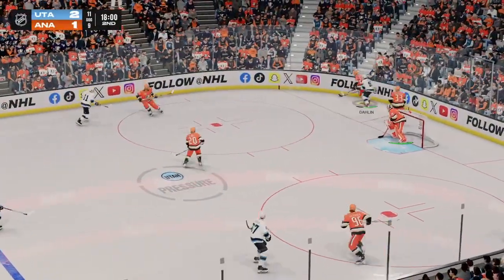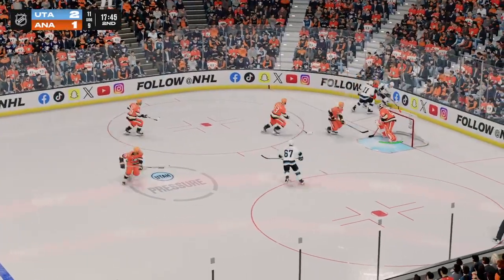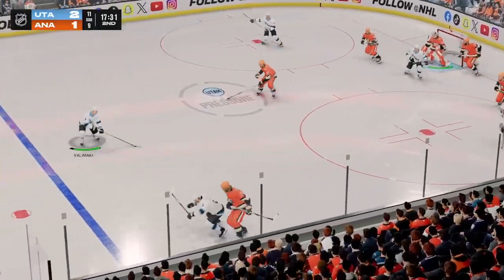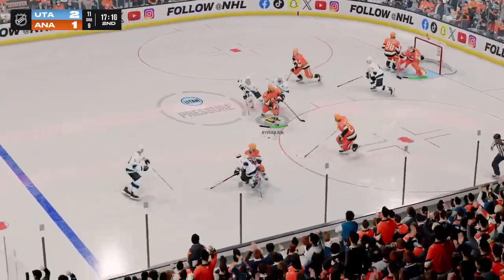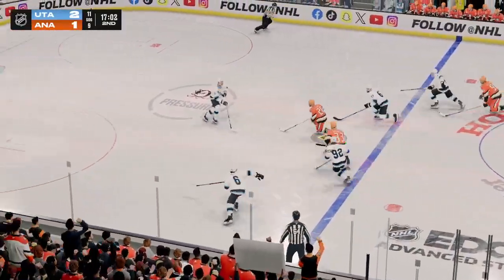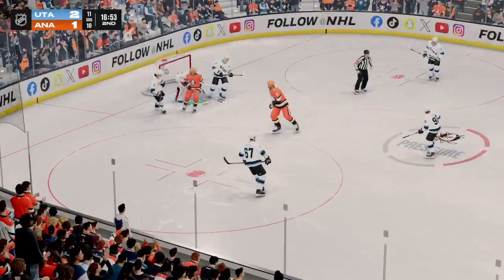Anaheim's looking to break out. Great reach with the stick by Gunther. Dishes it off, moves it to Marino. There's the collision, and look who's hit again. Well, he's been a punching bag tonight, James. He's going to have to find a way to get out of the way. They've got some momentum here. Oh, what a close save by Pavelka.